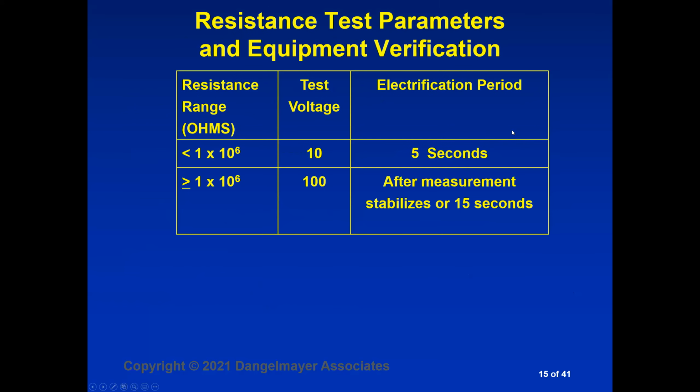Now, let's talk about the measuring equipment. Standards specify that if the resistance range you're measuring is less than 10 to the 6th ohms, the test voltage will be 10 volts, and your electrification period, how long you wait before the measurement stabilizes, is 5 seconds. If your resistance range is 10 to the 6th ohms or greater, then the standards specify that the test voltage should be 100 volts, and you might wait as long as 15 seconds for the measurement to stabilize.